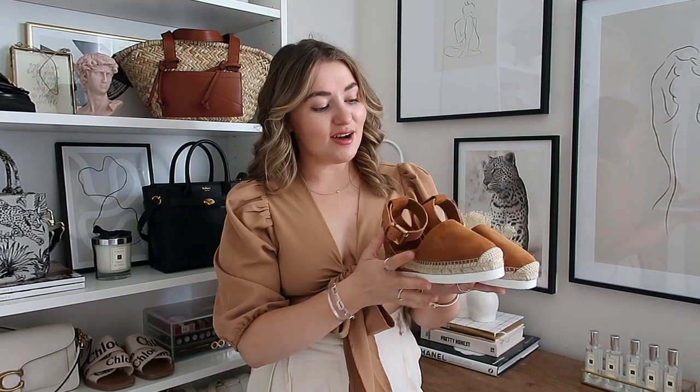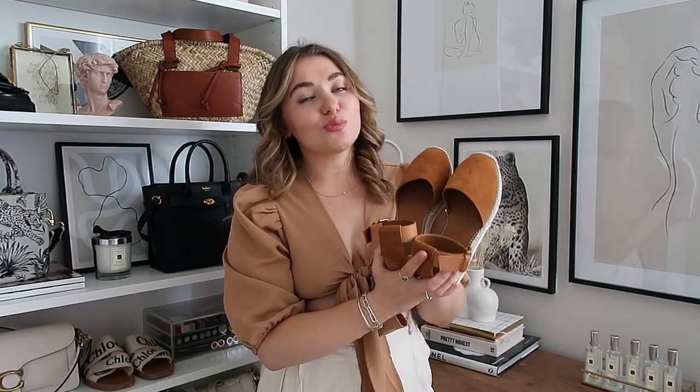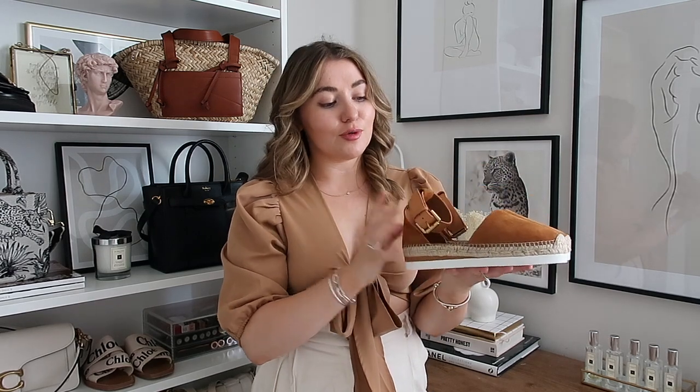So let's jump straight into the video and I can show you all of my spring summer shoes that I have in my wardrobe. Now the first pair that I obviously had to talk through are the pair that sparked this video, that sparked the idea, and that is my new C by Chloe sandals. I am so in love with these. They are absolutely gorgeous. They're a pair of tan suede espadrilles and I love them to pieces. As I said, they are the newest addition into my wardrobe and the newest purchase, and I'm so smitten by them.